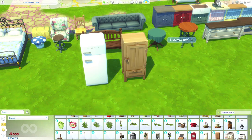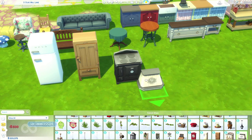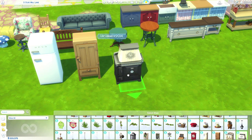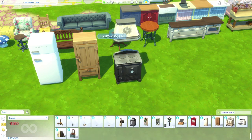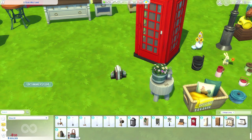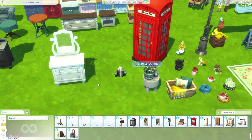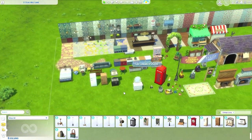We do have a new cooker. Really like this new cooker. This is very old fashioned looking. Like a cast iron stove type of thing. We have this new cooker hood as well that's got a chicken on top. Really cute, I like that. And then we have this new book with bookends with the rabbits on the end. It's so, so cute. And then we have this dresser. So those are all of the items that come in this pack.